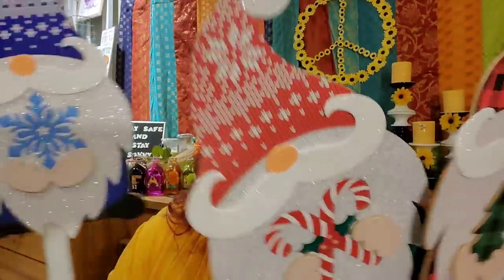You guys might be seeing them again after I read some of the comments on what the status is in your gnome situation. What's going on with you guys and your gnomes? Because I know everybody's out looking for gnomes. I know I have been hunting them. And when I actually found them today, I was thrilled. I left the store with a handful of gnomes of all kinds.